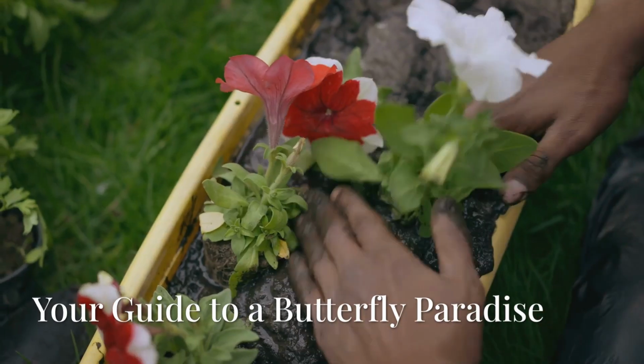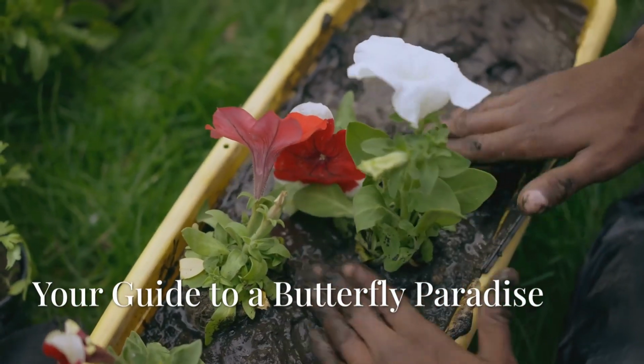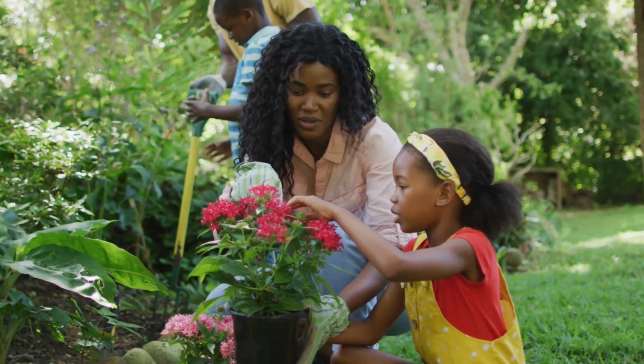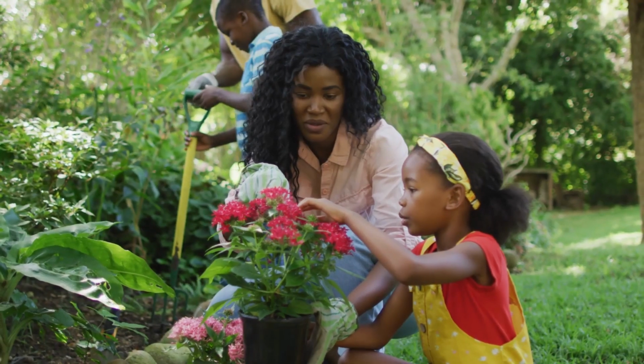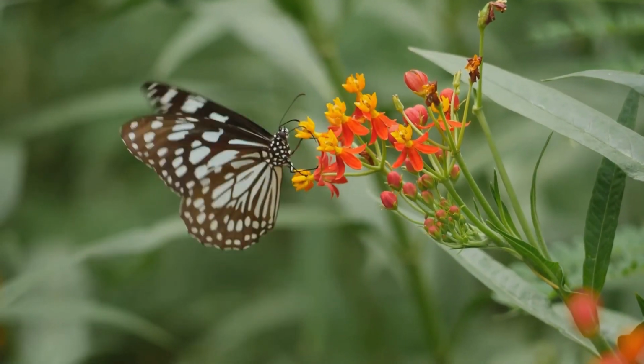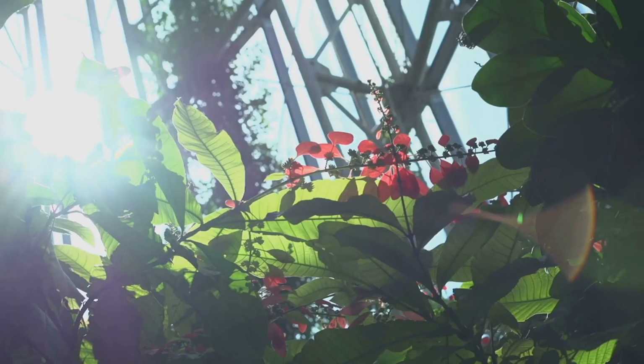pollinators. This will be your guide to creating a butterfly garden that's not only beautiful, but also beneficial for the environment. We'll explore simple, sustainable tips to attract butterflies to your garden and provide them with everything they need to thrive. Get ready to embark on a rewarding journey of transforming your backyard into a butterfly paradise.